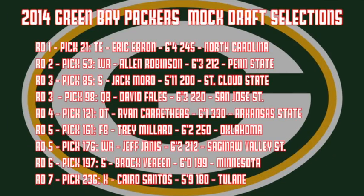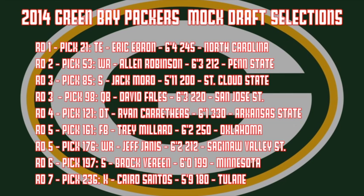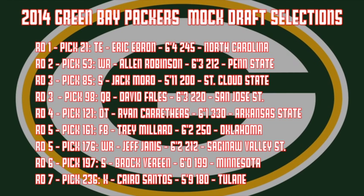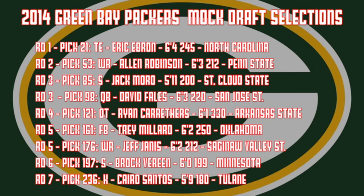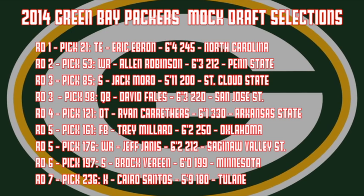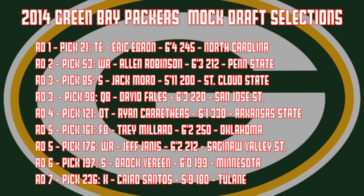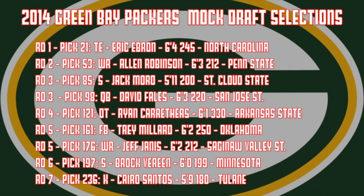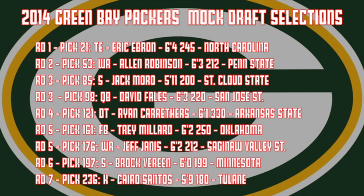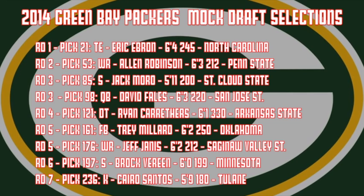So let's recap my Green Bay Packers only mock draft, and as you can see, a lot of talent throughout the course of this draft, all 9 selections on both sides of the ball, and I think they got better at the skill positions with Eric Ebron, also Allen Robinson, Jeff Janis, fullback Trey Millard, and quarterback David Fales. And on the defensive side of football, we addressed their free safety issue with Jack Morrow, a combo safety in Brock Vereen, and also got better at the nose tackle position with Ryan Carruthers out of Arkansas State.